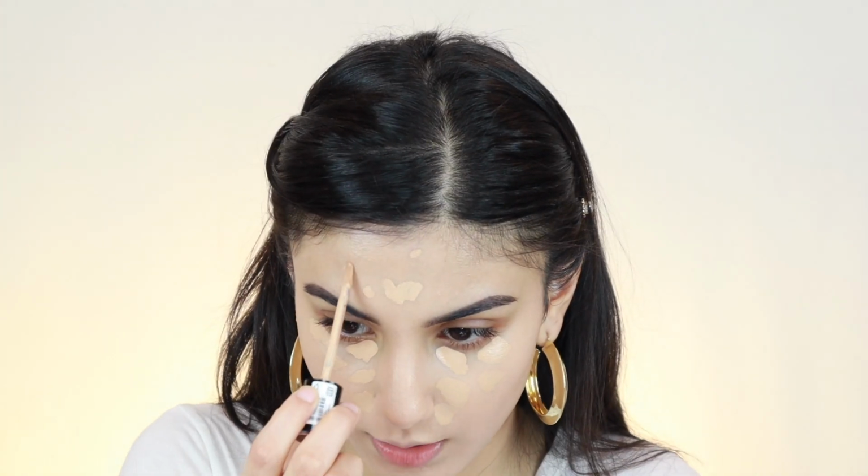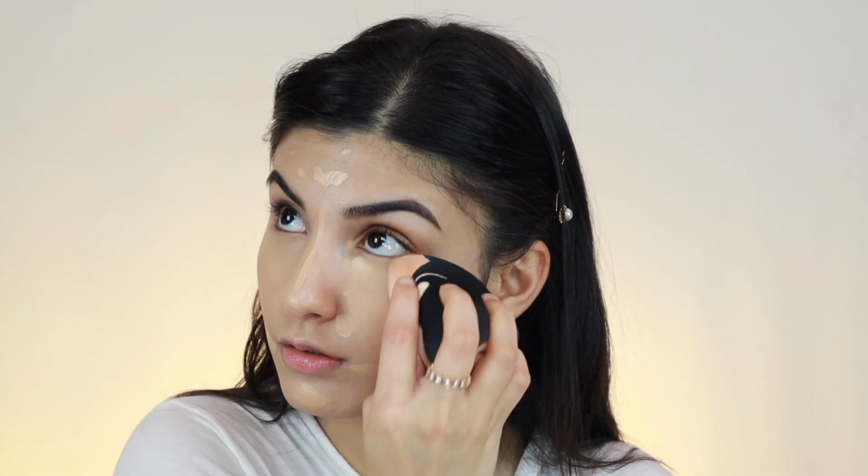We're gonna do that, and I'm covering up my zits as I go. I'm gonna prime my eyelids with this too. And I'm not carving up my brows. I don't do that anymore. We all know I love that concealer, so I don't need to really say much about it except the fact that I love it.